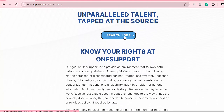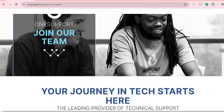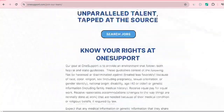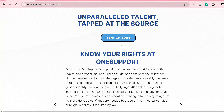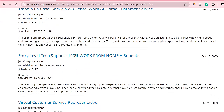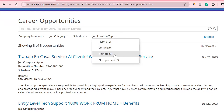Once you satisfy these requirements, you proceed and click on search for jobs, right? Then they'll give you the opportunities that are there, and you'll be able to do the jobs. So just go to onesupport.com and click join our team. Then you'll browse the various jobs that are there. Just click search for jobs. Once you click, it will bring you to these career opportunities, as you can see. For now, they only provide full-time jobs, but for the remote jobs, you'll need to click on job location type and check if you have the remote option here, and then select that option.